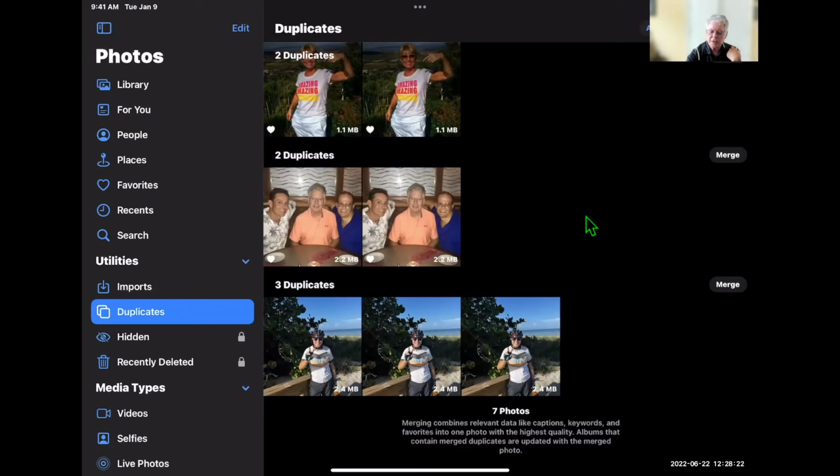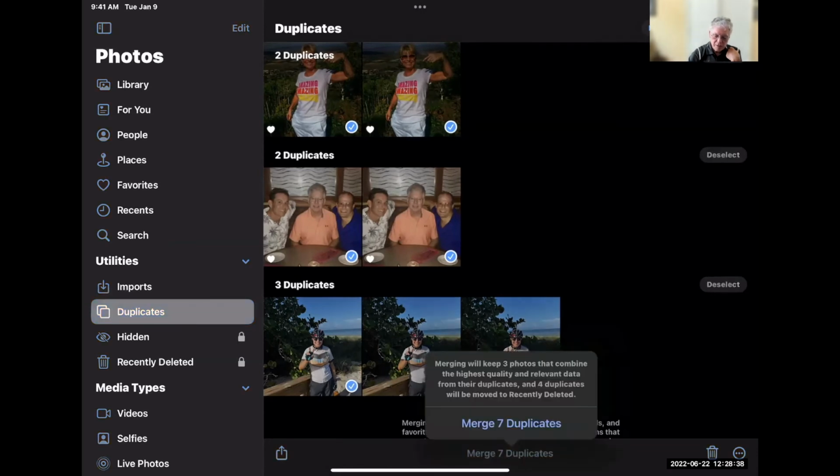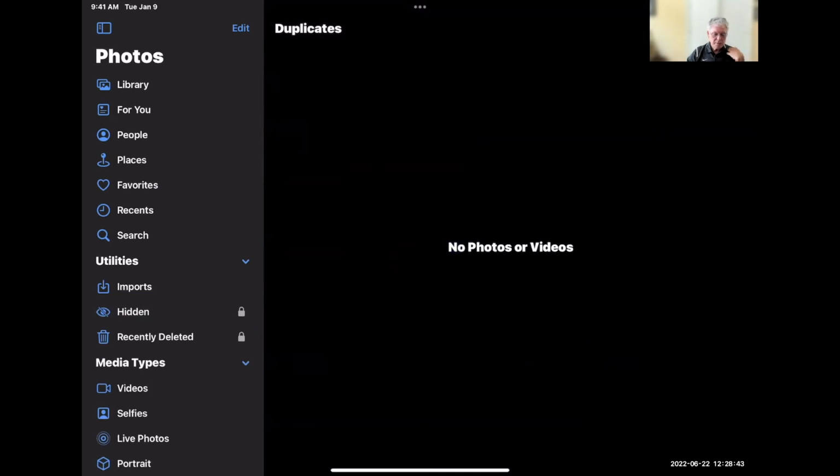So I'll go over here and hit select. And you see, I can select all, which I'll do. I want to get rid of these. And then merge 7 at the bottom. Okay. So merge 7, merge, gone.